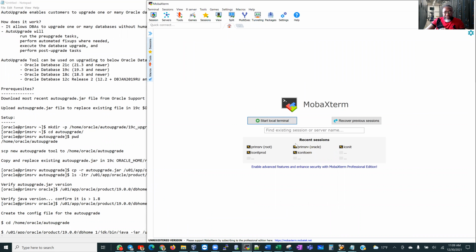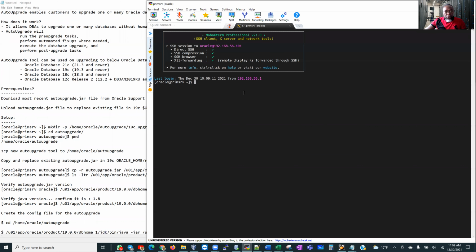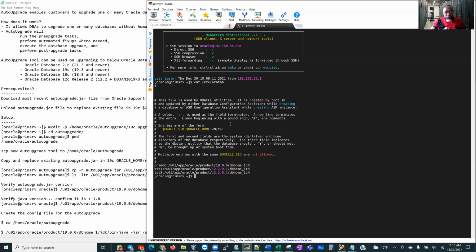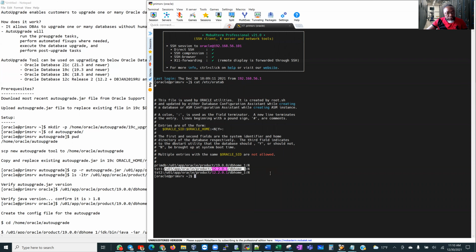I will launch one of my Oracle sessions here, log into our server, primserve, as our user oracle. First of all, let's view my /etc/oratab file, because in this case I'm going to be demoing how we would upgrade two 12c databases concurrently to 19c. As pre-setup, I had created two databases, test1 and test2, both running from the 12c Release 2 home. These are the two databases that we will set up in our configuration file.